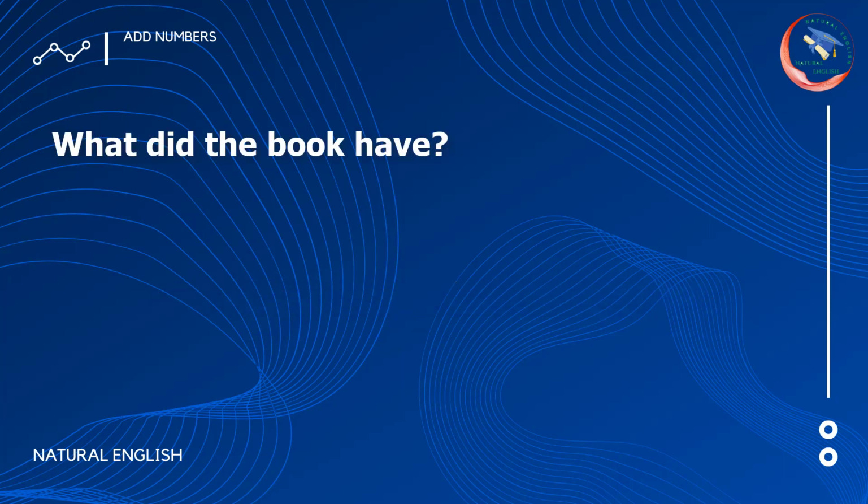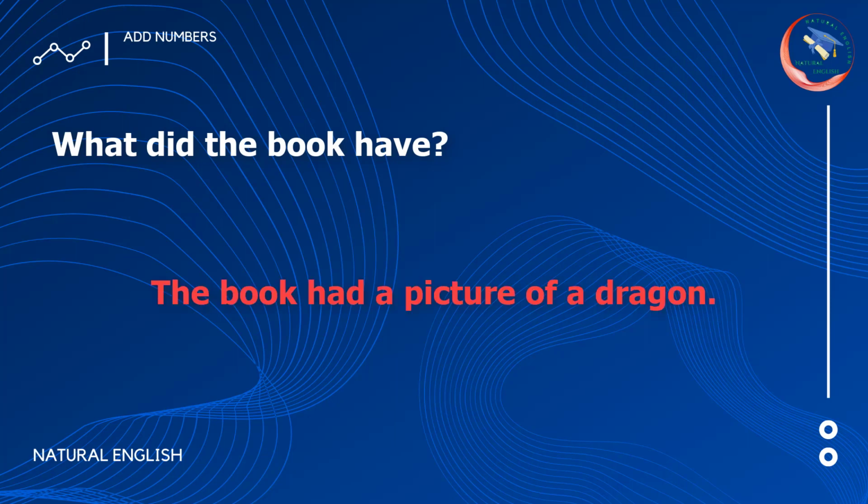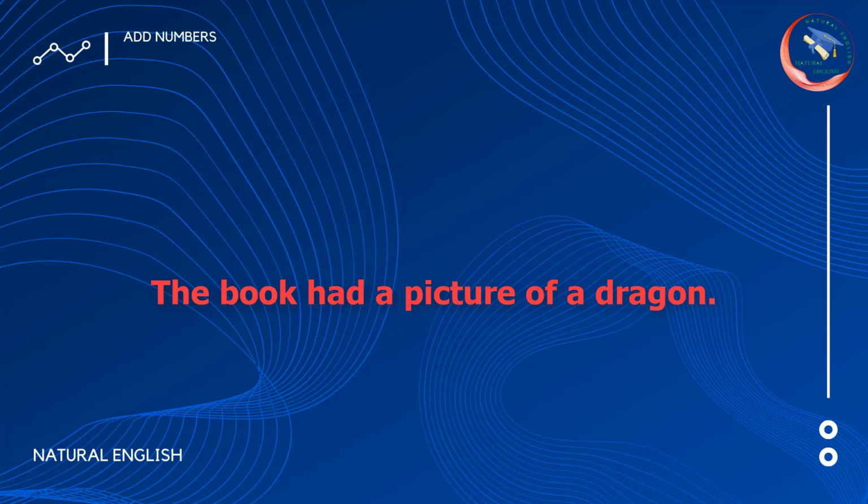What did the book have? The book had a picture of a dragon.